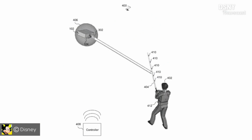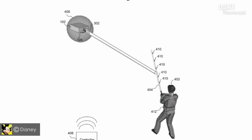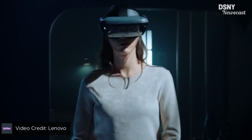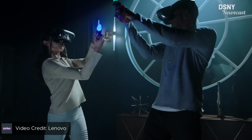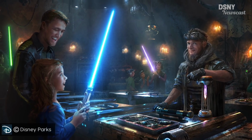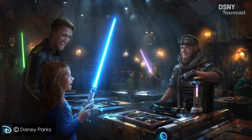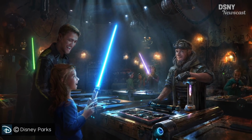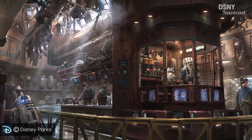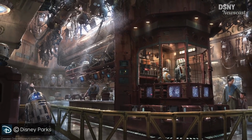However, we're still yet to officially know how Walt Disney Imagineering are going to achieve this lightsaber effect, as it's been heavily rumoured that it will involve some kind of augmented reality headset, but we'll have to wait to find out more details, and of course we'll be doing an entire video on the technology behind the lightsabers of Galaxy's Edge.